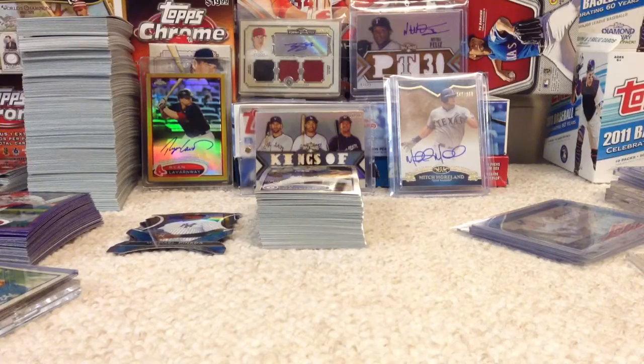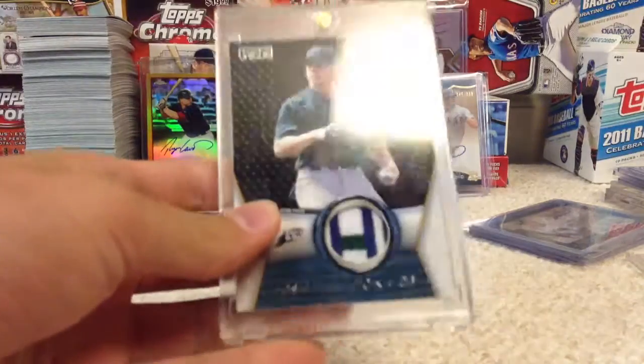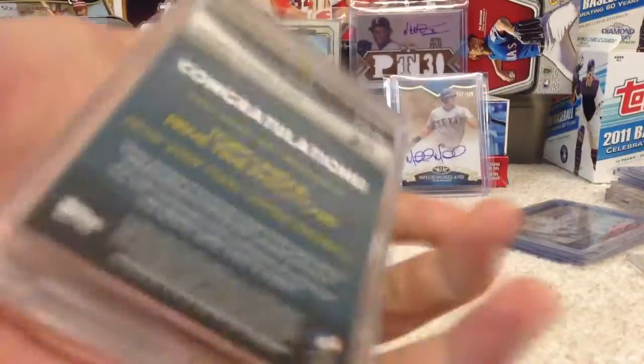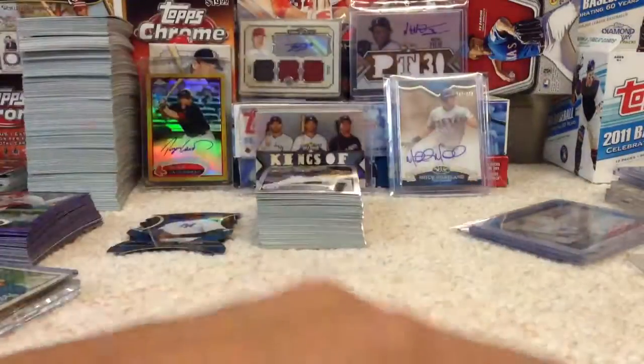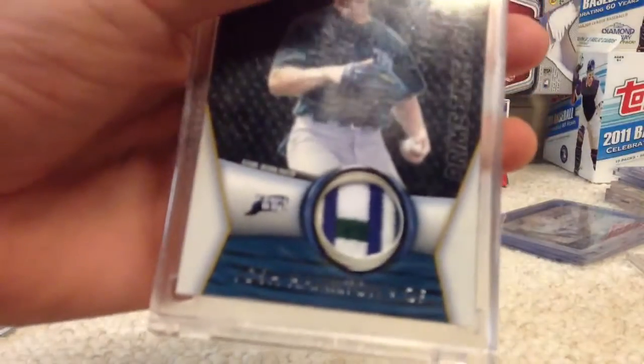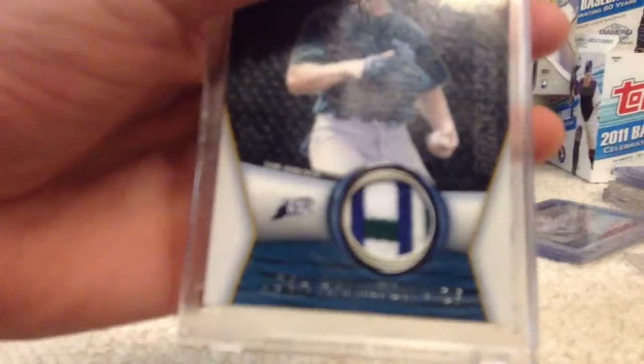So, here we go. First, we got this Josh Hamilton patch to 99 out of Topps Unique. Just a sick patch there. I just love this one. Hang on, let's focus it.